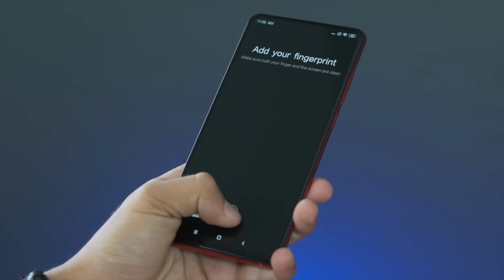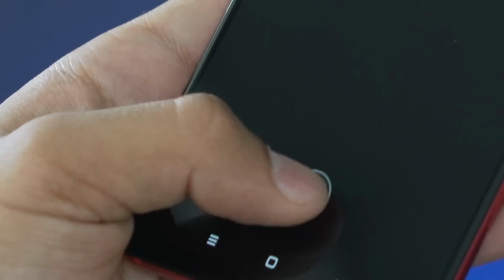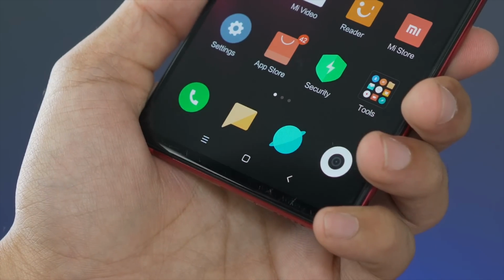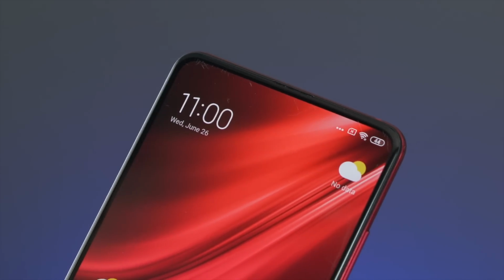The K20 Pro, on the other hand, also gets an optical in-display fingerprint scanner, and it's actually pretty quick. More recent optical in-display scanners have been getting faster and faster, and it's definitely faster than the Face Unlock, so kudos to that. So for overall performance, I'm giving it to the K20 Pro for having the better numbers and a beefy battery. Lastly, let's take a look at the cameras.